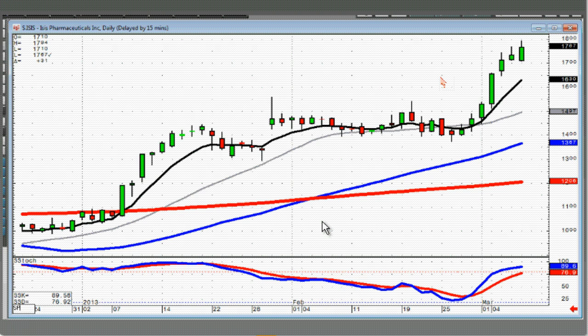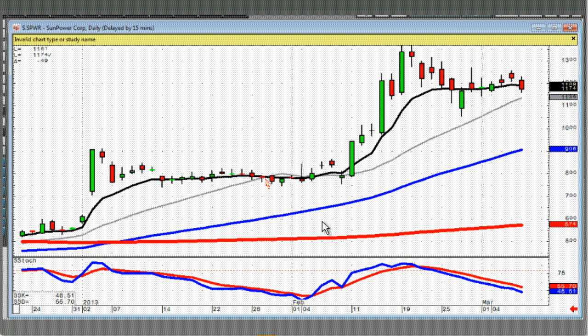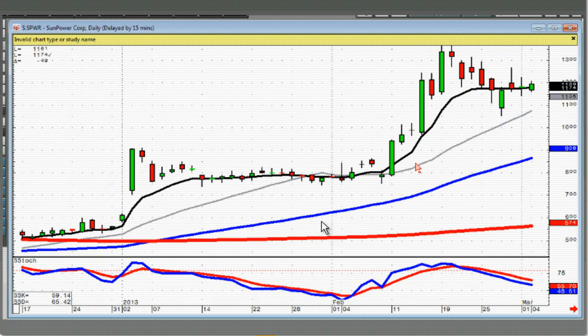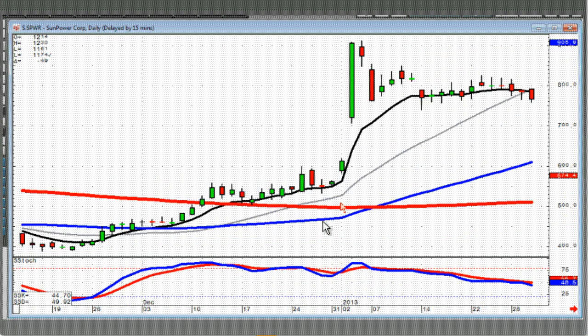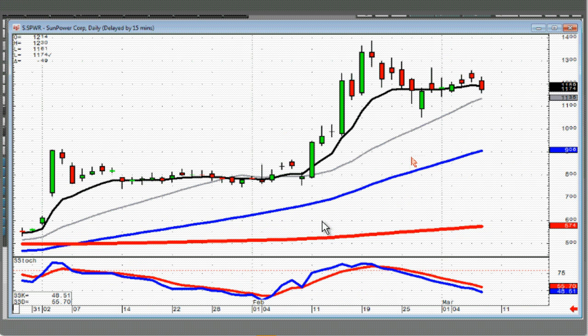Let's see. Just to go back a little bit in history here, because now it was over here. We were in this one. Slow curve, and bam, up 37%. So they're just high profit situations to be in.